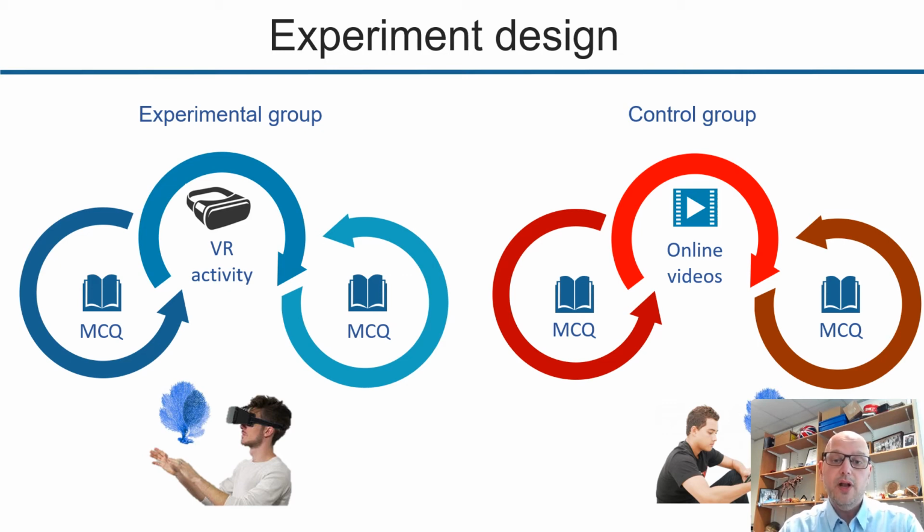At the end, both groups fill in the same questionnaire again. And what I'm going to do is compare the results from this questionnaire in each group before and after the activity. And then, for pedagogical reasons, the control group experienced the virtual reality activity as well after filling in the last questionnaire, just because we don't want them to be left out.